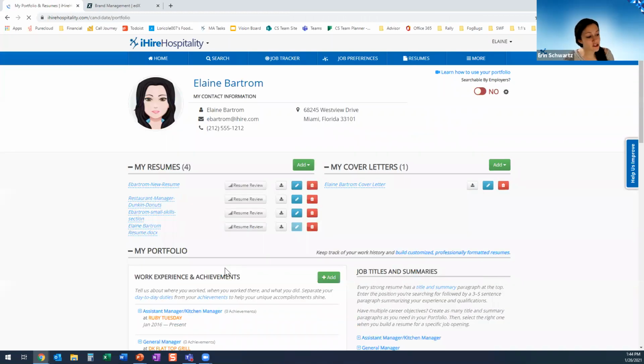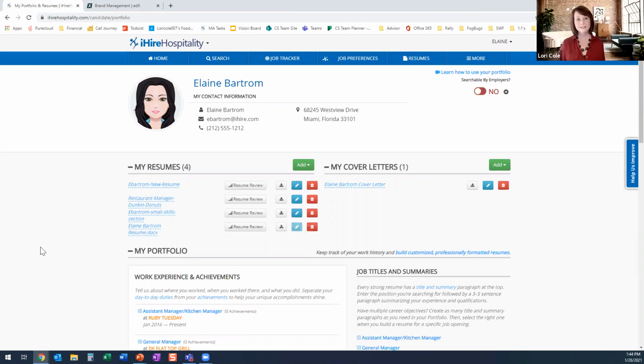Does a premium membership on one iHire community give you a premium membership on all iHire communities? It sure does. Yes. And your username and your password, whether you are a premium or basic member, works on all of our iHire communities. So you can still go in and log into all of our iHire communities with the same username, the same password, and you have access to those.